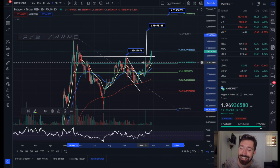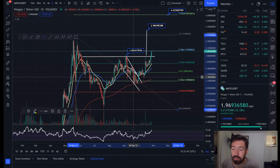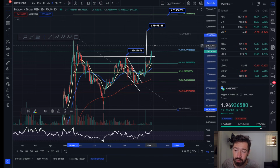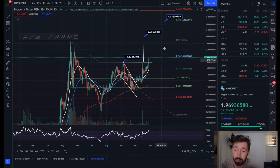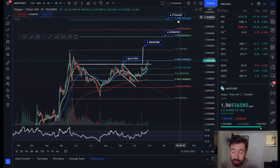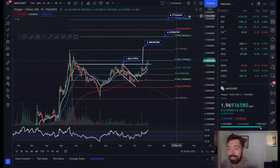Patience is the key in the crypto game. So on the daily, we're looking really bullish. We've had the bullish cross, and we're looking for continuation. We've broken out of this massive pattern. So we're going to head up and break our all-time high probably within the next 2 to 3 weeks, is my guesstimate here. And then we have the 1.272 at 403. We have the 1.618, which I do think Matic will reach on this bull run, coming in at $6.77. Let's quickly look at Ethereum, guys.